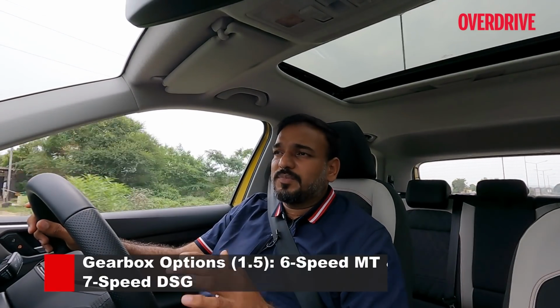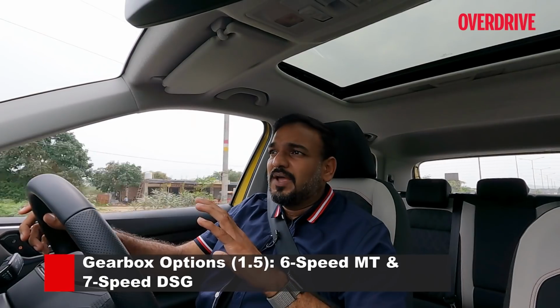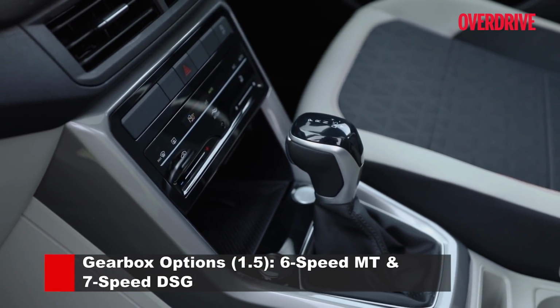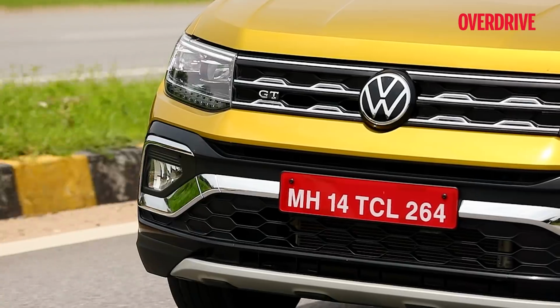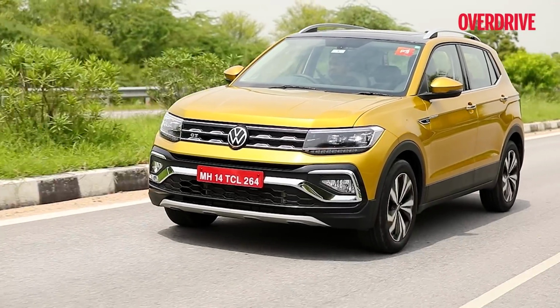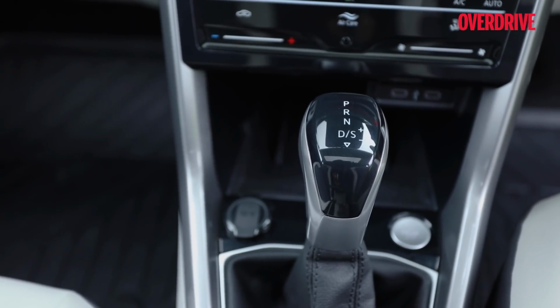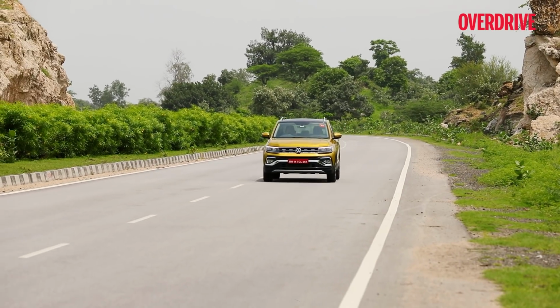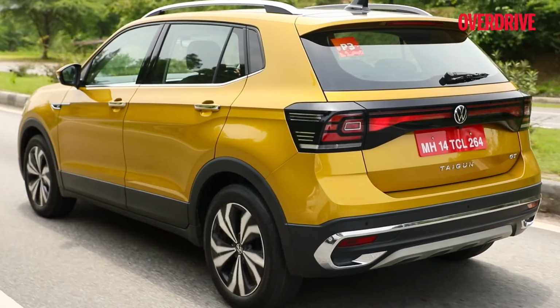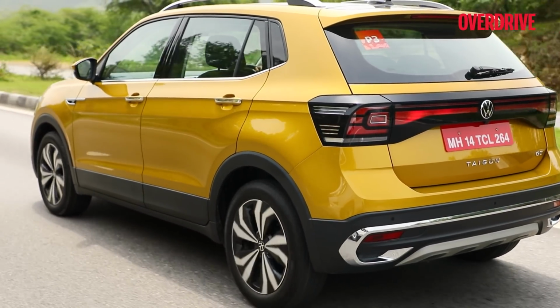Purely from the performance angle, or from the performance of the gearbox, I think it's a lovely gearbox. That DSG just feels lovely. The manual, of course, is the way to go if you're an enthusiast. But if you want more convenience, because you are going to be driving this car primarily in the city, then I think you can still choose the DSG and still be happy with it, because the shift times are really quick on the DSG.